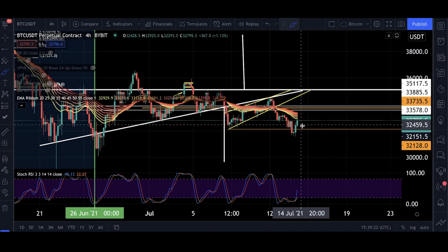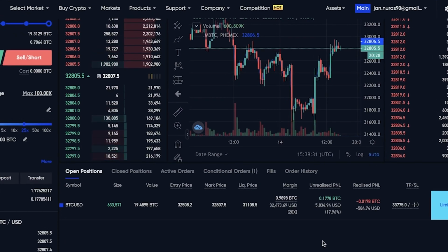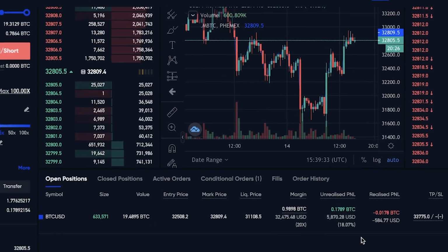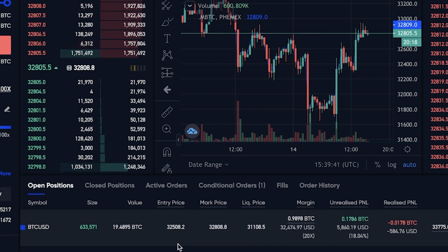For now, most of you guys have already seen, I opened a new long position yesterday, and I sent the trade on my Twitter account as usual, my crypto coach. In here you can see I'm in heavy profits right now, around $6,000 since I opened the trade. So congratulations to everyone that followed me on this trade on Phemex.